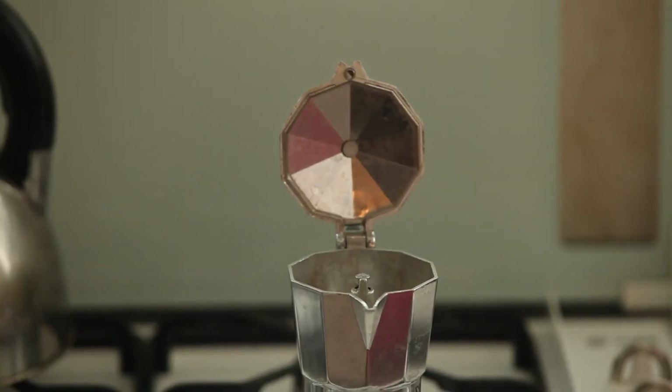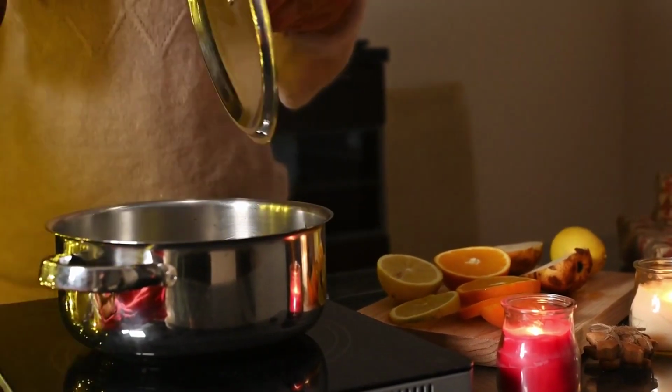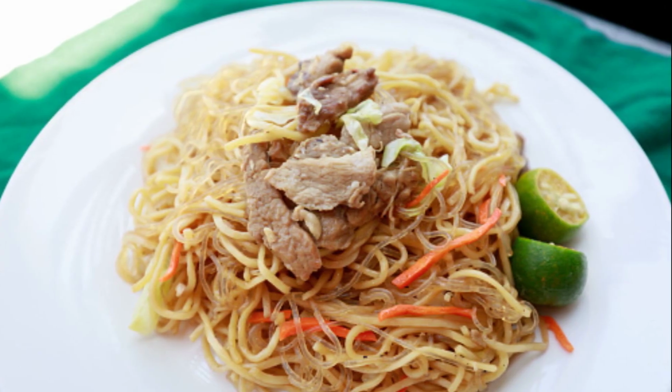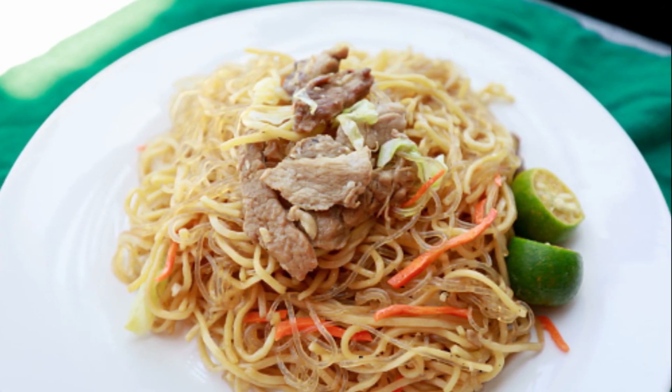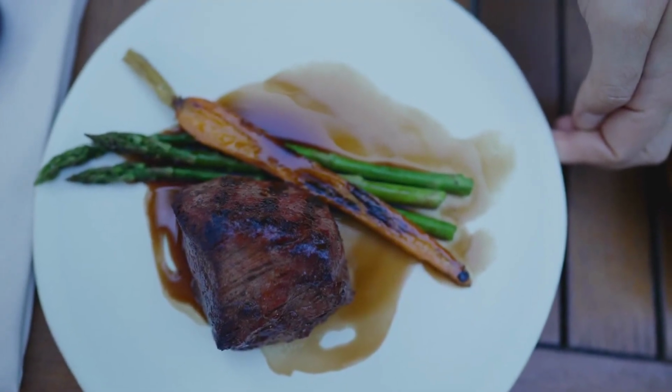How to make pancit guisado. Pancit guisado comes together quickly once you've prepped your ingredients. The trick is balancing textures, keeping noodles springy, vegetables crisp, and proteins tender. Follow these steps for a dish that's flavorful but never soggy.